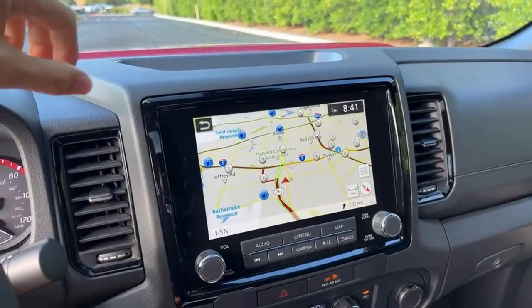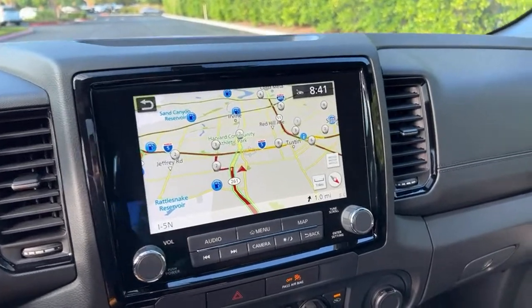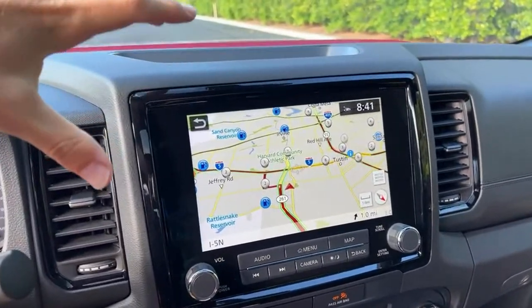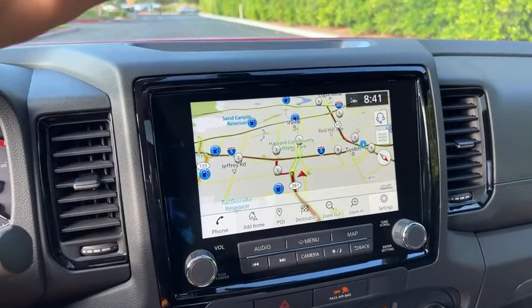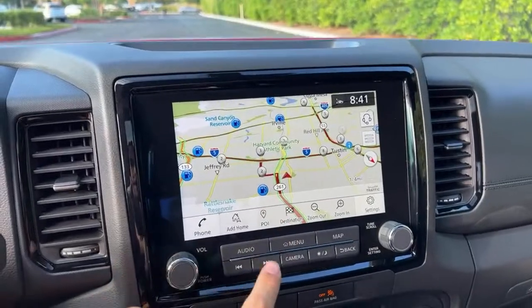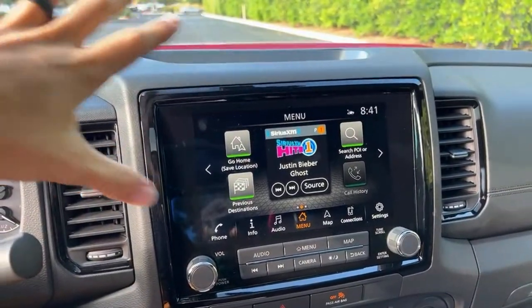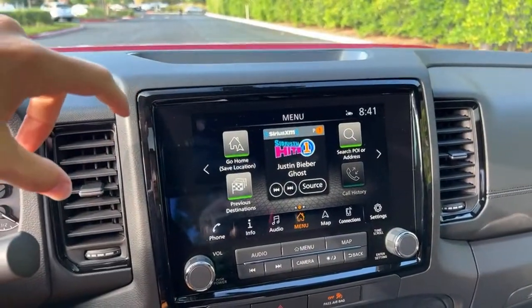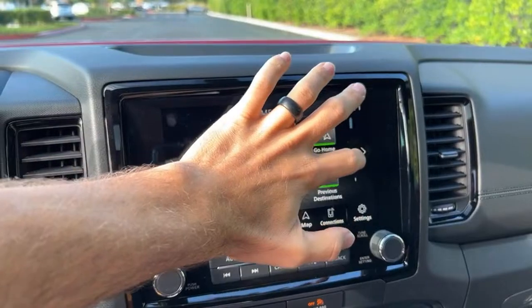Anything about the infotainment? You were talking about things I don't necessarily like about the vehicle. There are more user-friendly infotainments out there. This is admirably responsive and the graphics are good, but the layout isn't as easy to understand and easy to use as other systems that I've found.